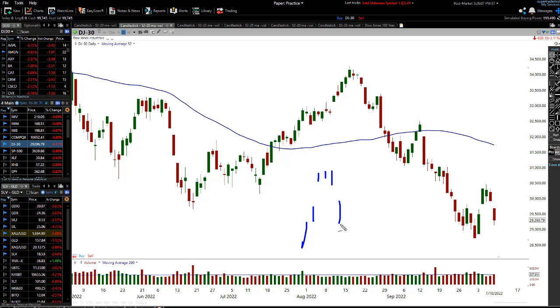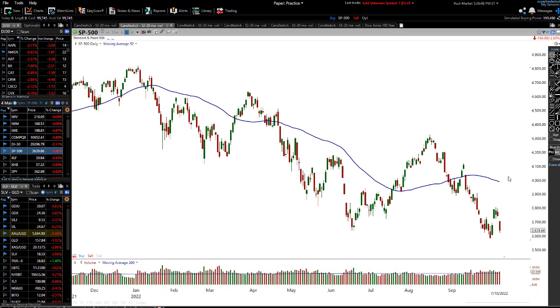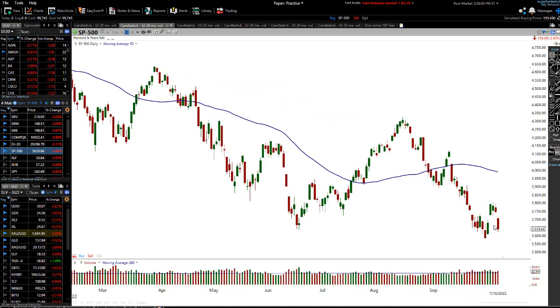Now, it doesn't mean it's going to go down tomorrow. But it's an island reversal, so that generally means the market is going to continue in that direction. We're seeing that with the Dow Jones. If we have a look at the S&P 500, we're seeing the same thing with the S&P 500. But I don't think, we may have a little bit more downside to come out of this thing here. We are getting the island reversal.